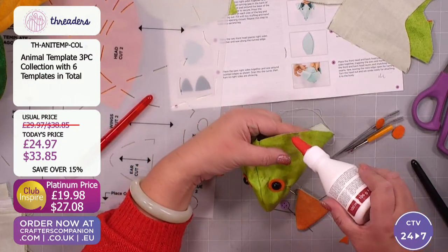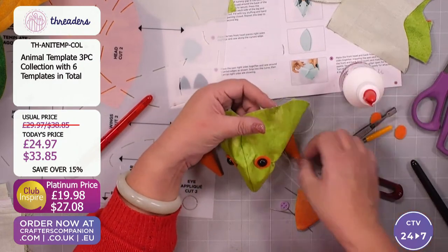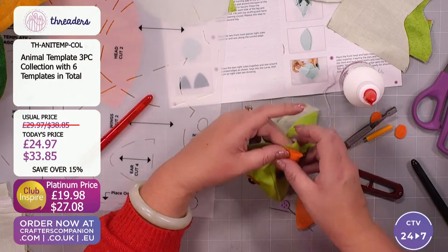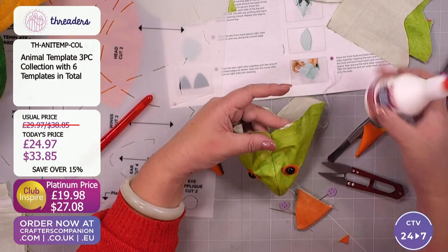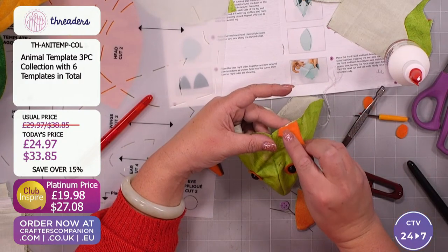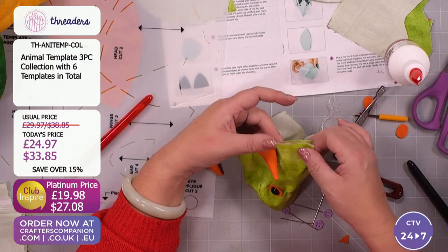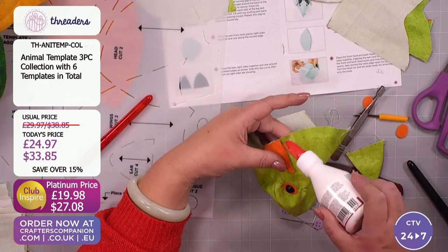Now, I'm doing it by eye, but you could probably do it exactly. The little horns, I'm just going to make sure they're in the right place. I think I'll start with the horns first, and I can make sure the ears are in exactly the right place. A little bit of glue. And I've stuffed the horns. I'll just pop that there, give it a squeeze, and then that is going to just go along there too. So a little bit of glue.